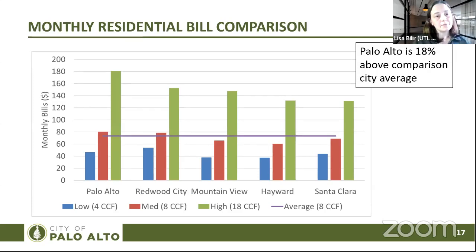And then we have some monthly residential bill comparisons. For the average usage level shown in the red bars, Palo Alto is about 18% above the comparison city average. And this is just the municipal agencies in our comparison group, so I took Cal Water out. It does vary depending on the usage level. You can see in the blue bars a lower usage level, and in the green bars a higher usage level. For example, at the lowest usage level, Palo Alto is not the highest in the group.